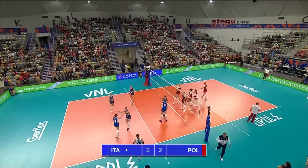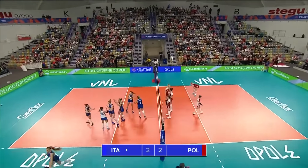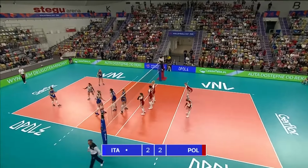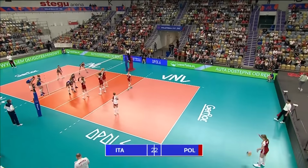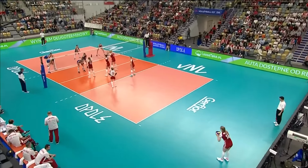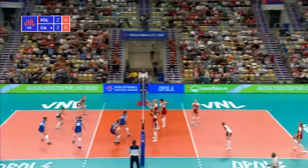Italy got off to a rip-roaring start with that one-sided first set, 25-15. Much tighter second, 25-22. Since then, Poland have been in the ascendancy. And here we are, ready for the decider. Poland will serve. 2 sets all. Medrick.